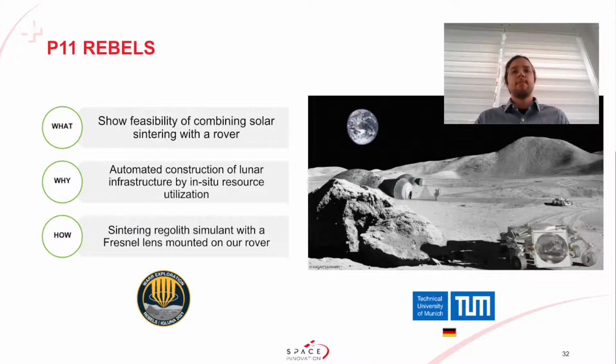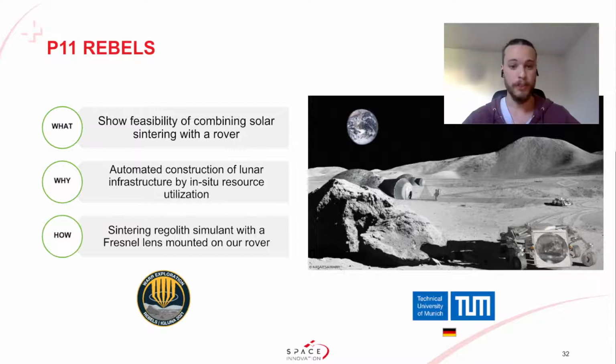Hello, I'm Saif, and this is P11 Project Rebels. We are part of the scientific work group for rocketry and spaceflight at the Technical University of Munich. And our goal is to show the feasibility of combining solar sintering technology on a rover. The goal of this combination is to enable the automated construction on the moon by in situ resource utilization. Our rover, as demonstrated in the image on the slide, integrates a Fresnel lens on its payload and uses it to concentrate sunlight onto regolith simulant, thus achieving the temperatures necessary to sinter.